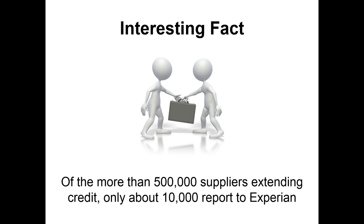A ridiculously small percentage, let me see what that is as a percentage. So 2% of all the people that actually extend credit even report to the business credit reporting agencies. This isn't just Experian. This is across the board. So if you have ever struggled with building business credit, it's completely obvious why, because 98% of the companies that extend credit in the business space don't even report to the business credit reporting agencies.